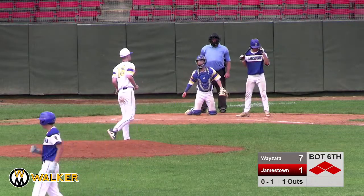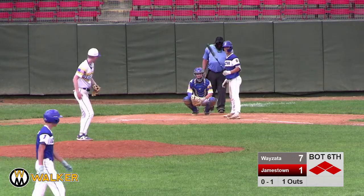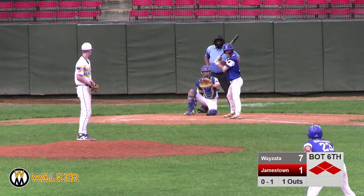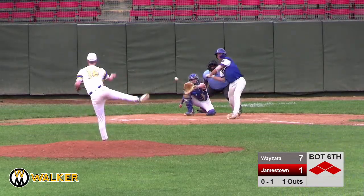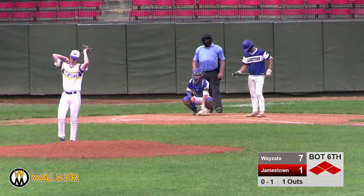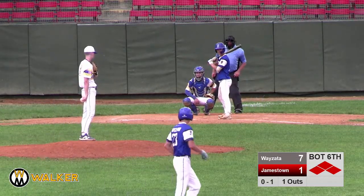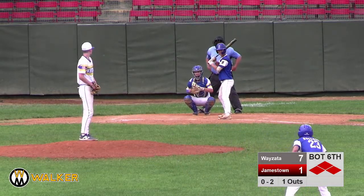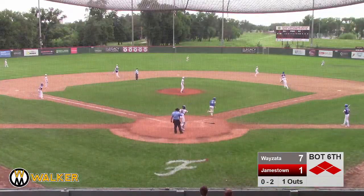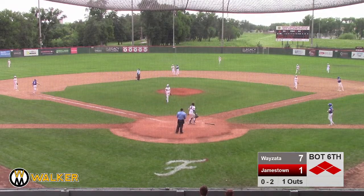Called strike. Up for Jamestown, number 10, Brady Nina. Nina with bases juiced, 0-1, 1 out. Pitch is on. Strike 2, swinging. And AP is in the ballpark. He has been spotted. 0-2 pitch, drive to right field. Shallow right field. Caught. Hey, did he catch it? Yes, he did.